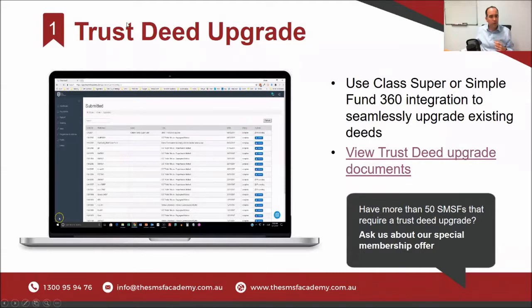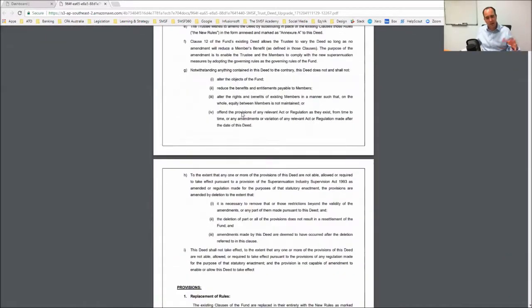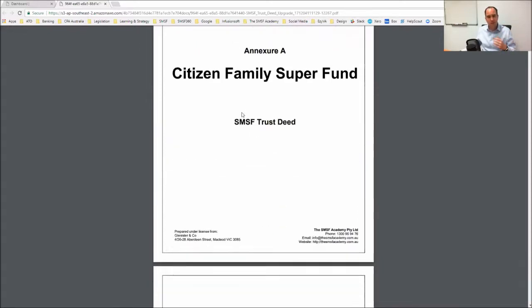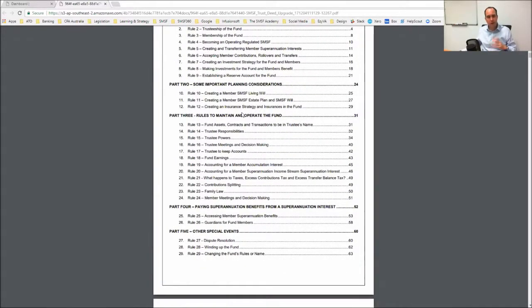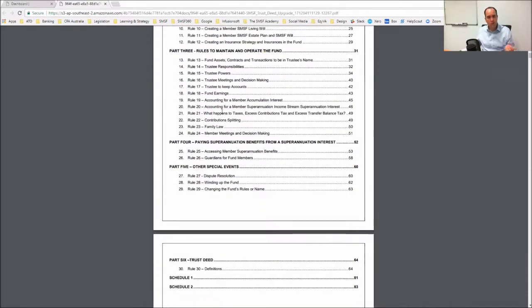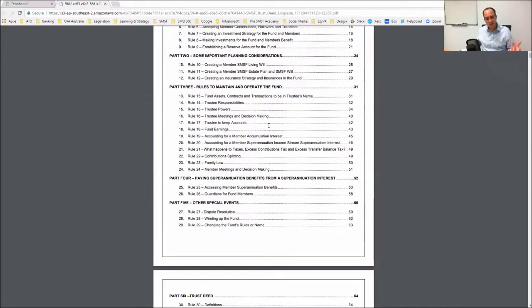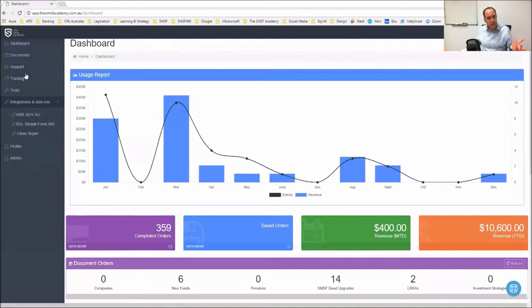And if we look, you might just change the share here to make sure we can see this. But you can see here we now have our completed deed. We've got our deed of variation. We've got our governing rules here, our new governing rules around that fund. And then we have obviously all the different rules around the changes and so forth into the deed. In particular, some of those core changes we spoke about around accessing member superannuation benefits and the changes to the definitions, etc.